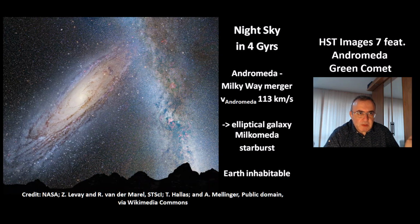And this event will also cause a starburst, because it is an event which compresses the gas and dust masses by gravitation, and that causes a starburst. By this time, Earth will be long uninhabitable. But still, it would be a spectacular view in the night sky.